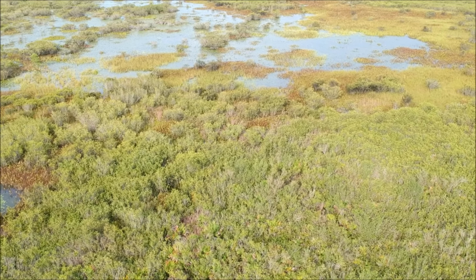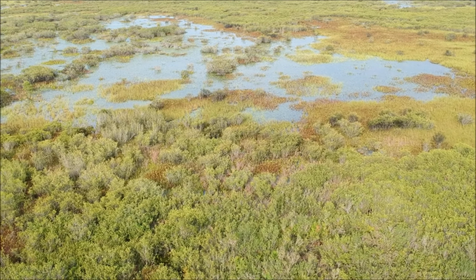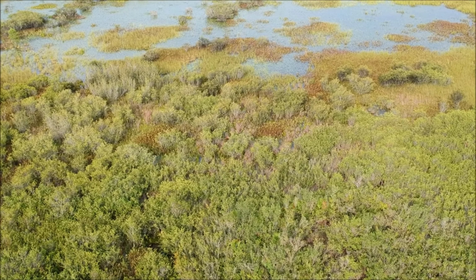Each time I visit the swamp, I feel a little closer to God and the awesome wonders that He created for us on this earth.